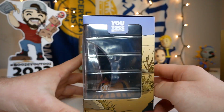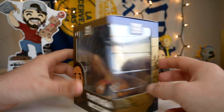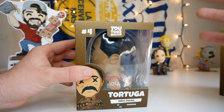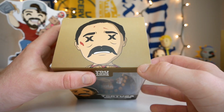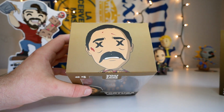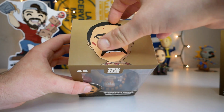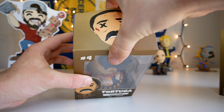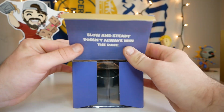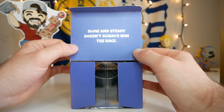Alrighty, on the final side here, looks like we do not have a final message. Interesting. But that does make sense because this figure comes from a very, very small part of one episode. So there's not too many lines or anything that goes with it. On the top of the box here, it looks like we have a picture of the concept right there with sort of a dark yellow background. And let's open this thing up and let's check out the figure. Another fresh opening that I've never opened before. Very cool. And it looks like the message on the inside of the tab says, slow and steady doesn't always win the race.